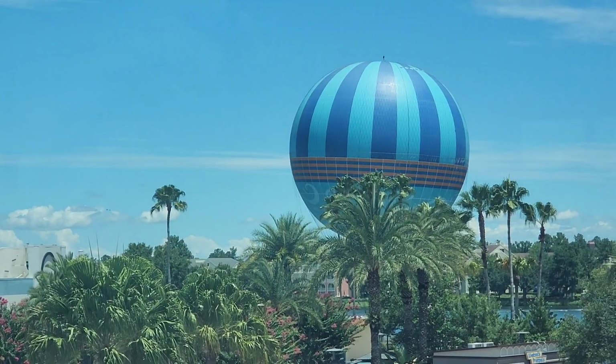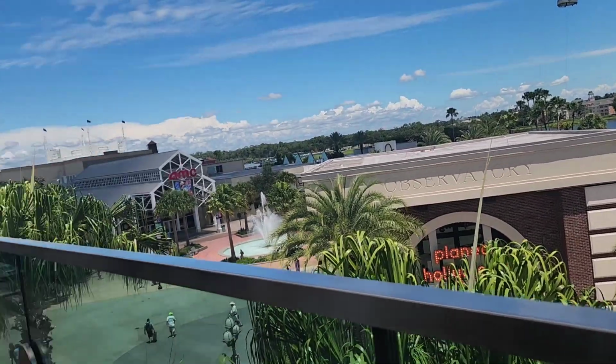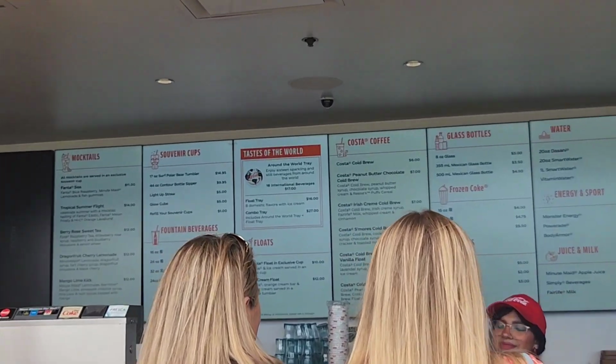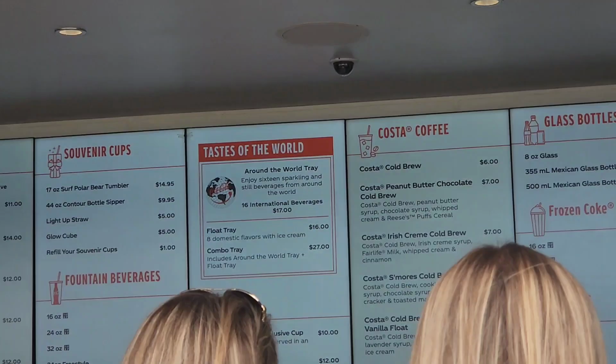Now onto the main event, which is the third floor. This is a must. You have to go up here. They have a restaurant and the infamous international drink tray that you have got to try. This is the overall menu. That is the taste of the world that I'm talking about. They also have coffee, juice, mocktails, and floats there.